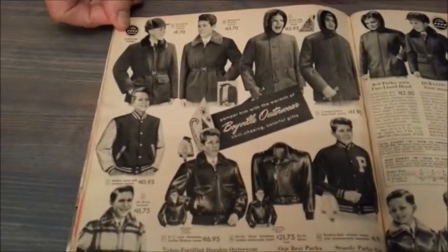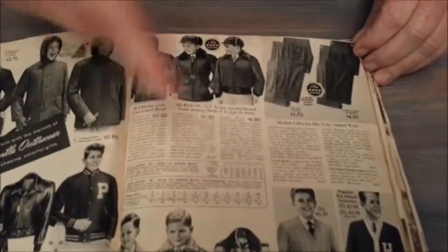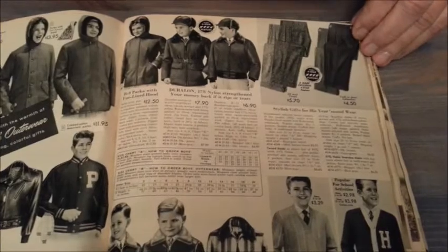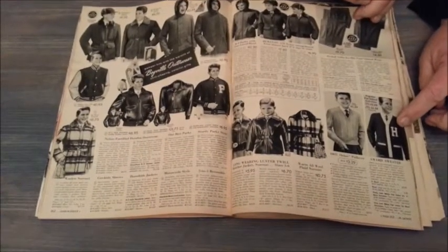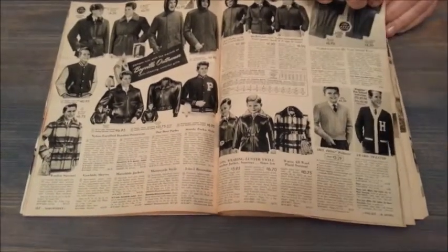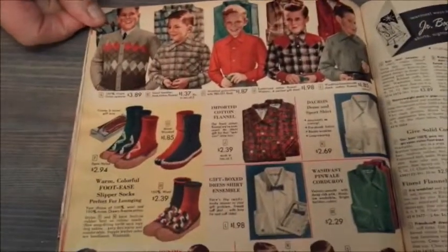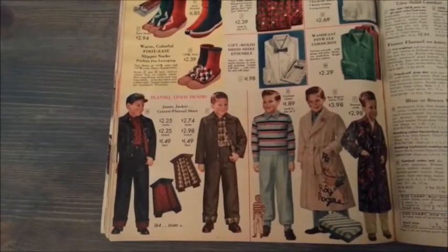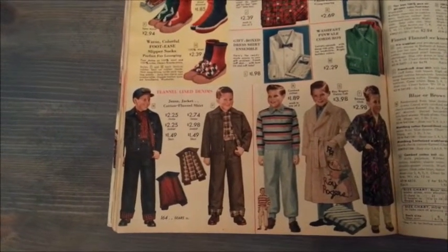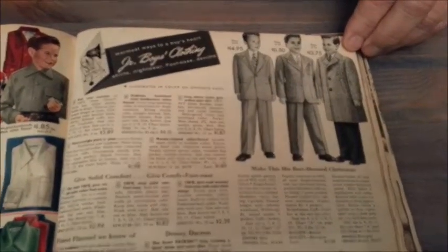Look at all the winter jackets. Pretty cool. I love the plaid. Sweater. And of course, you had to get your letter in the sports that you participated in. Some nice cowboy shirts, flannels. Look at that sweater. Adorable. Suits, yeah. Little boys wore suits.